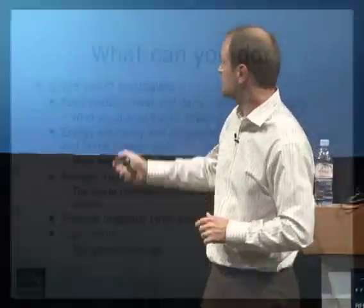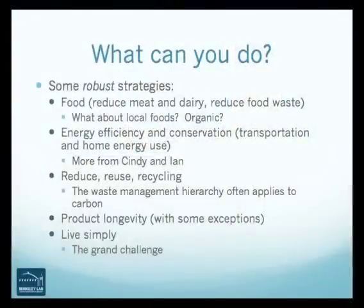Energy efficiency and conservation. Remember from that pie chart, 56% or so of our footprint comes from home energy use and transportation. Here, energy efficiency and conservation are utterly key. The waste management hierarchy, reduce, reuse, recycle. We've all heard of this. It pretty much holds for carbon as well. The less we buy, the less stuff has to be manufactured. The more we reuse, the less stuff we have to buy. And recycling almost always saves energy and carbon compared to making products from virgin resources. So follow this and you should be in good shape.